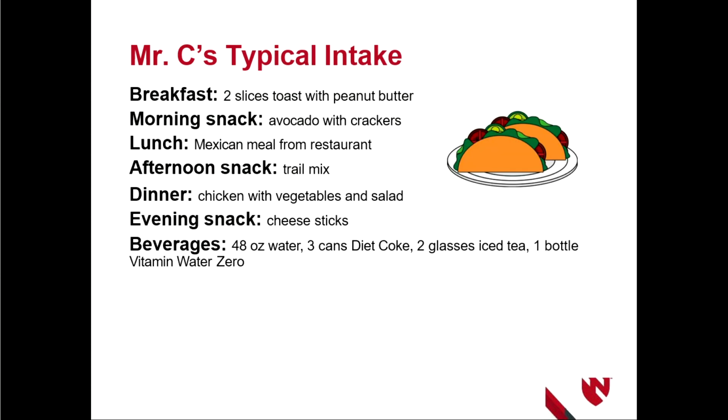As I was talking to him more, he was telling me about what he usually eats throughout the day. On an average day at breakfast, he'll have 2 slices of toast with some peanut butter on it. For a snack in the morning, he'd have an avocado with crackers. For lunch, he was still working, but he would usually go out to eat, like a Mexican meal from a restaurant. In the afternoon, he'd have some trail mix. In the evening, he'd fix up some chicken and vegetables in a salad, and he'd have some cheese sticks. For fluids, he was drinking water and Diet Coke, probably split 50-50. He was having some iced tea and then some vitamin water.